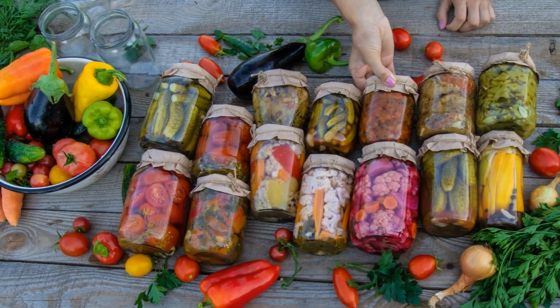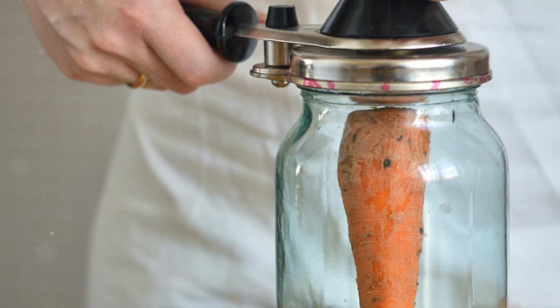Don't forget to label and date those bags. It helps you keep track of what you have and ensures you use the oldest veggies first.